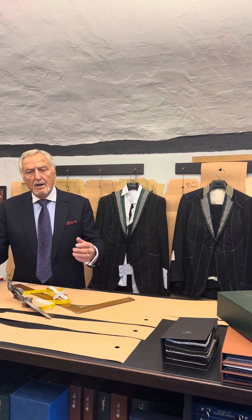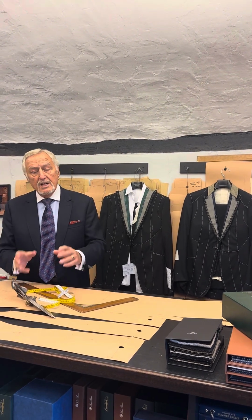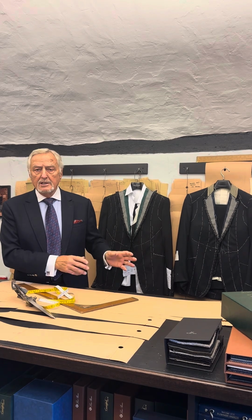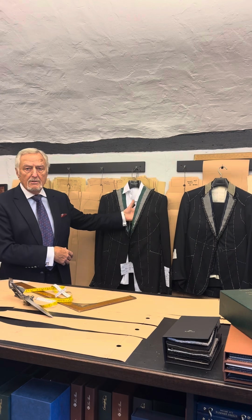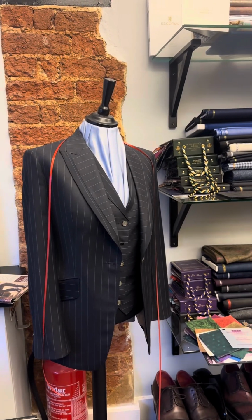So when you come here, you're going to get the experience and the help that you need to create a suit, whichever way you have it made, whether you have our entry-level black label, or you go to the Platinum Italy, or you come to the top of the tree and you have the full bespoke, a la Savile Row sort of standard suit hand cut for you.